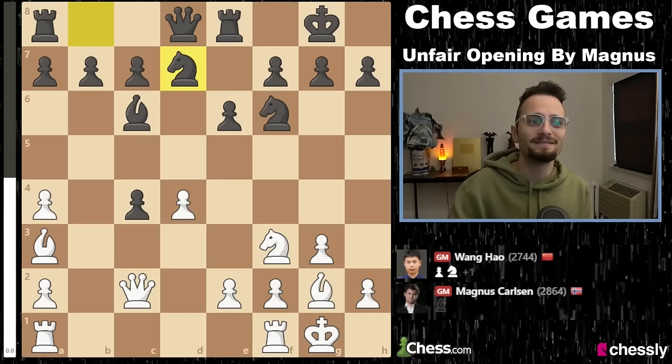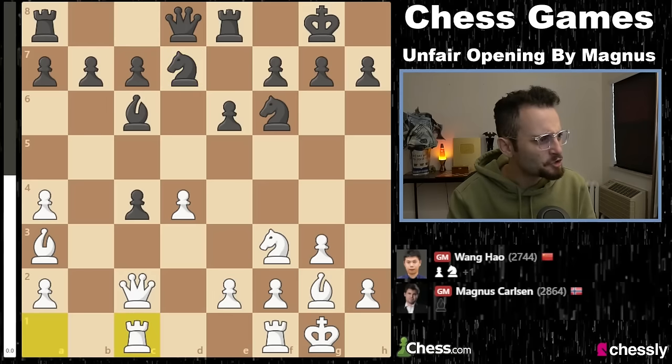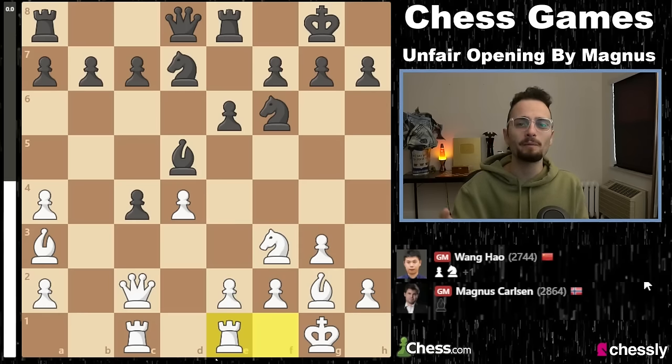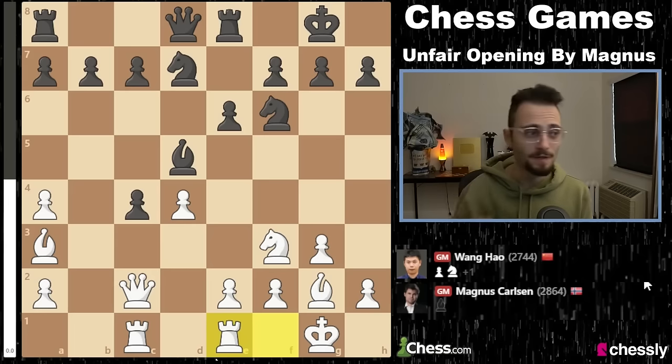Same exact game, right? But this time, Magnus doesn't take the pawn on c4. Wait, what? That wasn't part of the plan. Why is he adding more pressure to the pawn, but not taking it? Remember this e4 idea? Well, Wang Hao probably saw that game. It's been about 6 or 8 months since that game. So Wang Hao's prepared, but he's not prepared for my deviation.